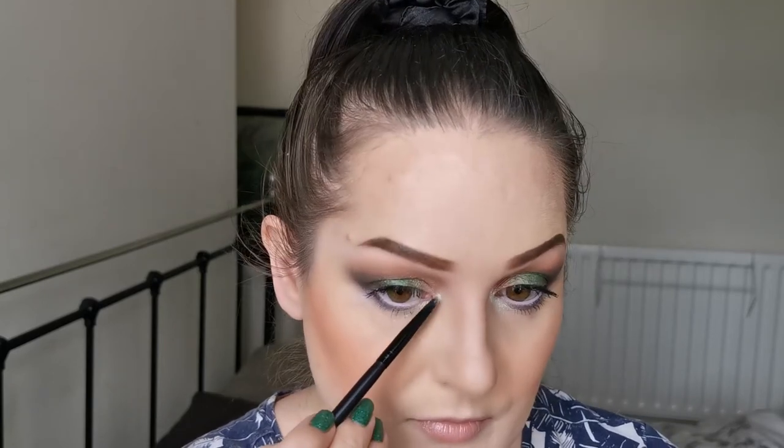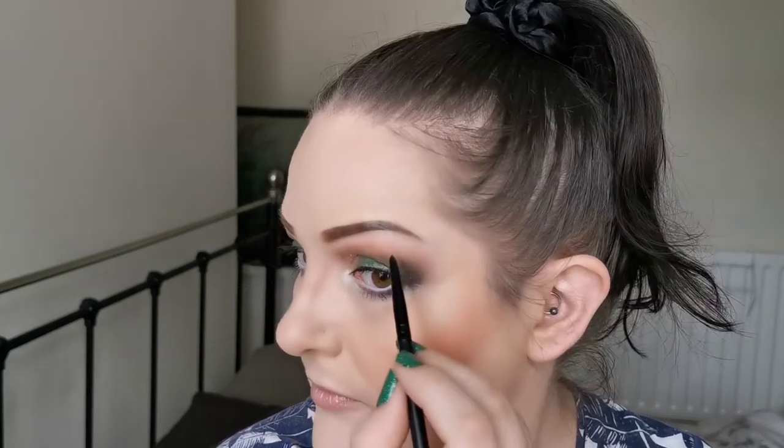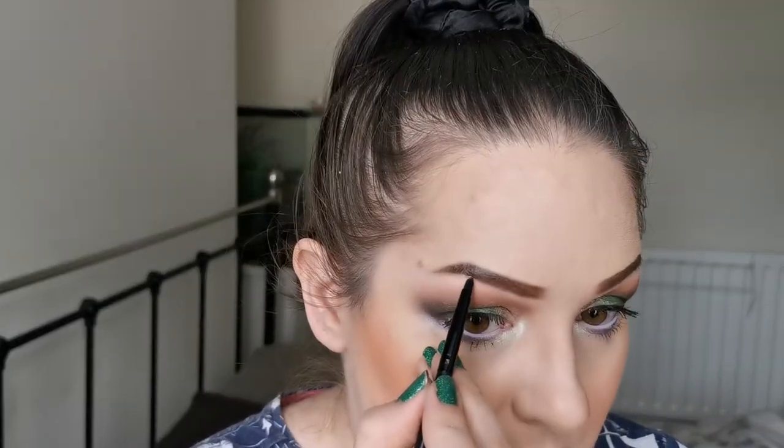Just gonna kind of flick it into the bottom color there, so it's not like just a harsh block. And same with there, just blending that in a bit. Yep, that is beautiful. So I'm just gonna tuck a bit up under my brow. Just enough for a sparkle. Look at that. This is perfect.